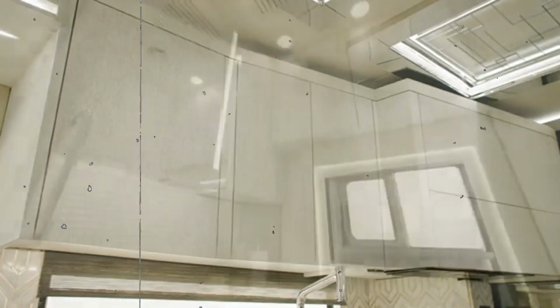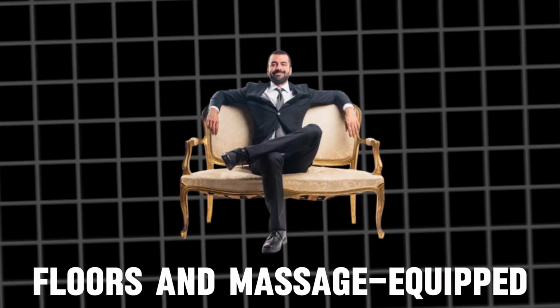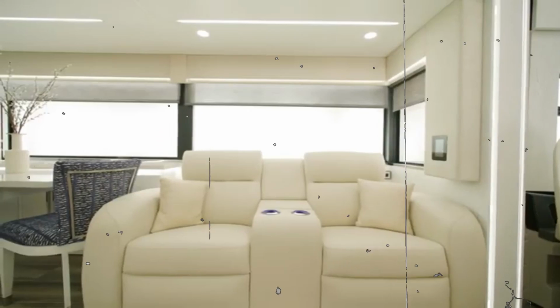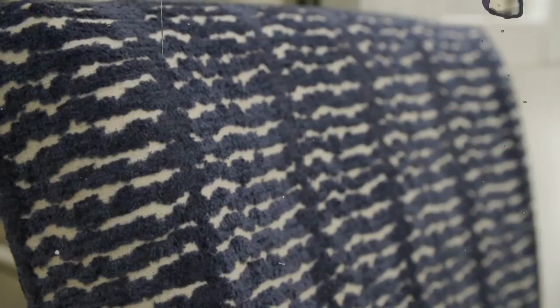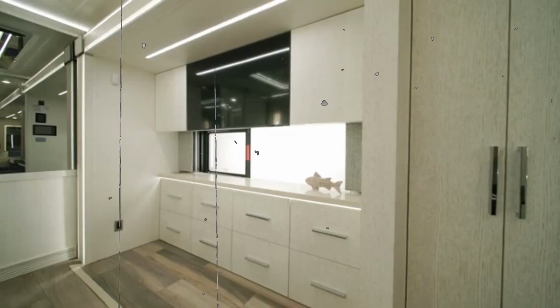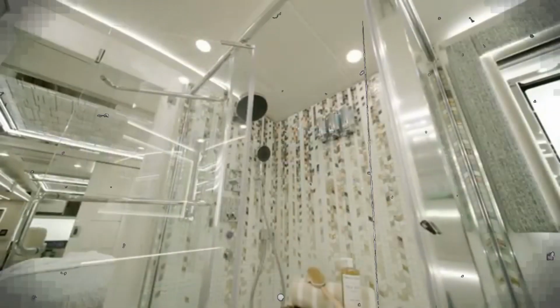The King Air also boasts heated porcelain floors and massage-equipped captain's chairs, turning every drive into a blissful experience. Dual opposing couches create a spacious, cozy living area, while the master suite offers a marble-clad bathroom for a spa-like experience. The bedroom includes a plush king-size bed for ultimate comfort, ensuring that your travels are as restful as they are luxurious.